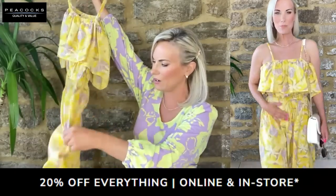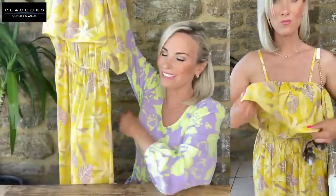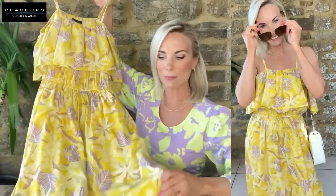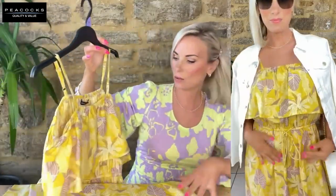This is really light. A very, very light material. It's almost a chiffon. Well, it's 100% polyester. So there we go. Very, very light. I'm wearing this in a UK 8, as I am most of the dresses. And it is £18. Don't forget your 20% off if you get in before midnight. Such a pretty dress. They have this pattern in a couple of other pieces as well. In fact, do I have? Yes, I do. I will show you that one as well.